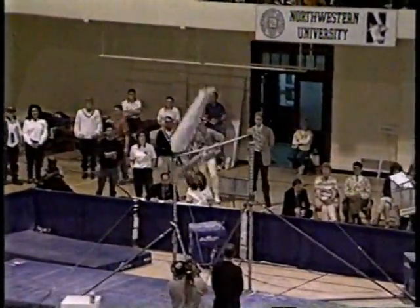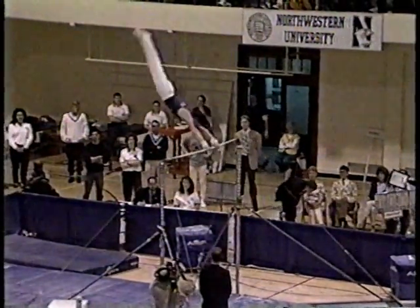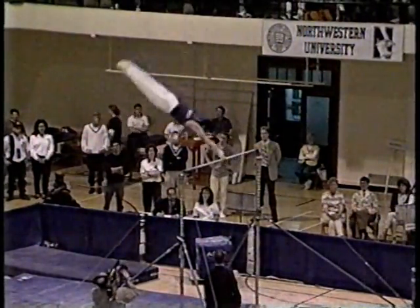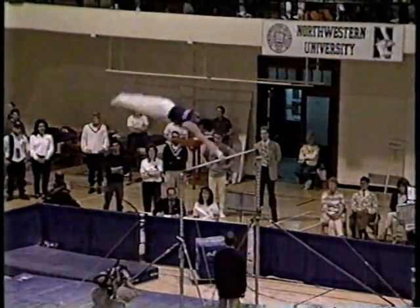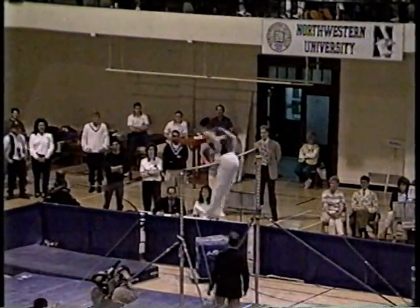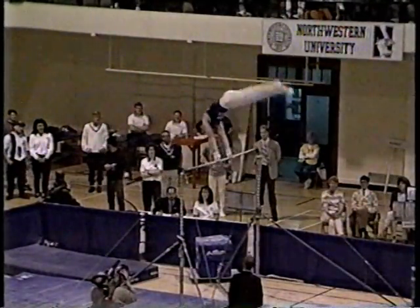The Italian stallion back, Mike Masucci from Penn State. And right there he does a front giant with the wrong grip. And here's a one-arm giant. And here's his release move, Ginger. Oh! Now you can't get any closer than that to the high bar. He worked out of it really well.